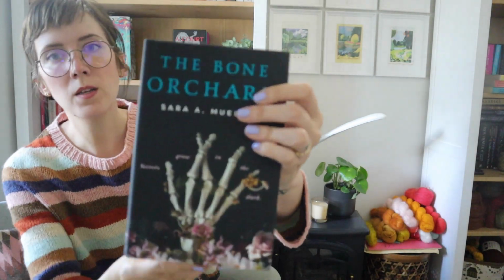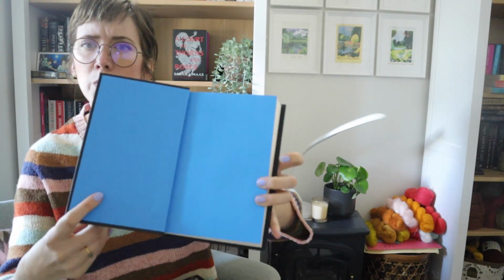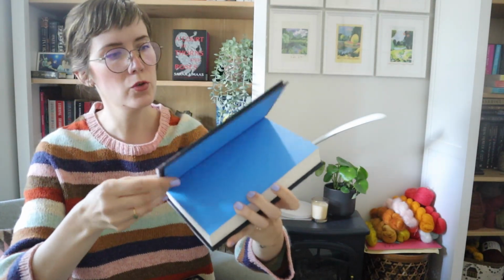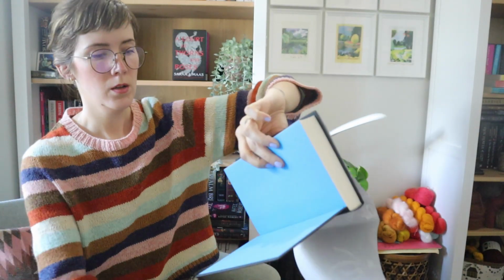The cover art is really, really pretty. And then without the dust jacket, the inside is this blue, which is a really interesting choice. And the foiling on the side is like a rose gold. So I picked up this one. I feel like it's been a book that's been mentioned a few times, so maybe you're familiar with it. And then this one, I don't know anything about. I read the back of it when I was at the bookstore, and it sounded really interesting.